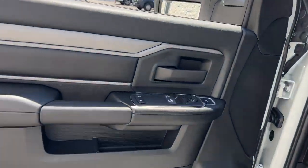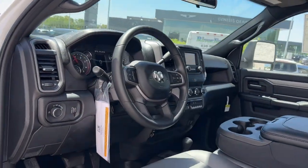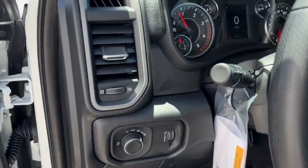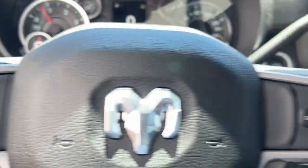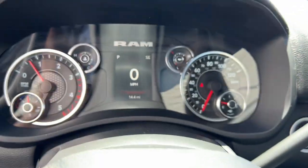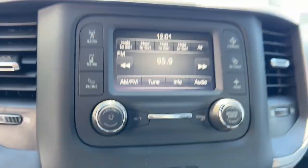These are just some of the great options this vehicle comes with: chrome wheels, satellite radio, electronic stability control, Bluetooth connection, running boards, side steps, traction control, intermittent wipers, split bench seat, tow hooks, passenger vanity mirror.